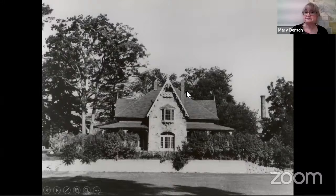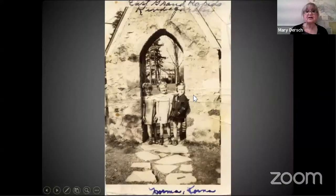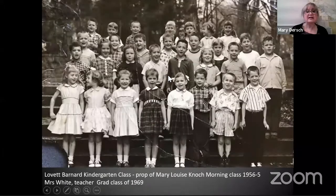Close up from the side, you can see the Wealthy School smokestack back here. And here's the stone arch. And this is Norma Johnson right here, who donated this picture. And here's a kindergarten class from 1956.